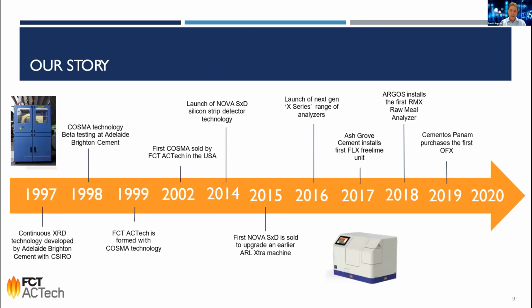So FCT ACTech started developing online analysis equipment over 20 years ago and has built on that experience using the latest advances in computing power and sensor technology to improve the performance of that equipment. So what I'll do is I'll go on now to describe what the at-line analyzers can do and the benefits that we can get from them.